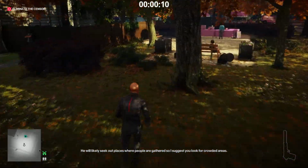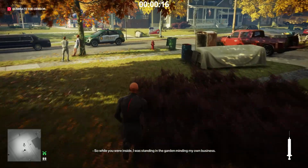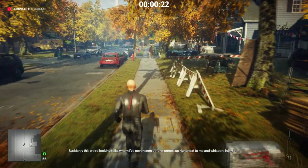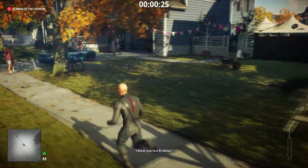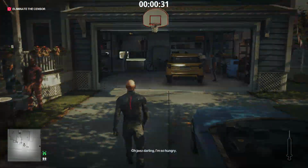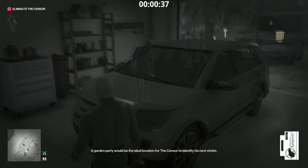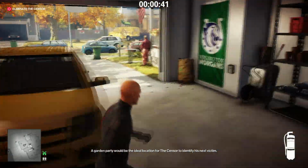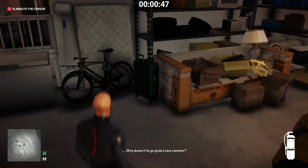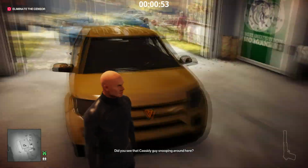47. The sensor should be somewhere in Whittleton Creek, looking for a potential new victim. He will likely seek out places where people are gathered, so I suggest you look for crowded areas. Oh, man, that was disappointing. This might be the place, 47. A garden party would be the ideal location for the sensor to identify his next victim. Ironically, this is exactly what you should do as well.